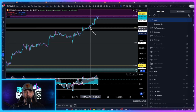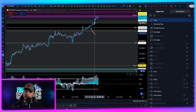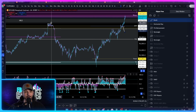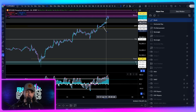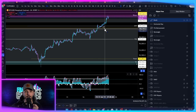We get above that golden pocket, flip it to support. We knew we had this liquidity sitting here, and once we popped into that liquidity, we expected that quick pump into that 786 based off those liquidations sitting above this high, because all these short positions that were sitting with their stop losses above from this previous high at $102,000, once price comes in and pushes up against those levels, those short positions get stopped out. And when you get stopped out of a short position, it very simply creates a market buy order, pushing that price aggressively to the upside.